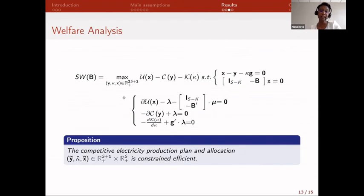Okay. So with this, we can write the social welfare with the equivalent matrix B, which is to choose the production plan and the consumption allocation which maximize social benefit. Social benefit being the expected utility, net of the expected cost of the conventional production, net of the cost of investment in the renewable capacity, such that the consumption allocation matches the production plan and the consumption allocation is constrained here. Now, when we solve this problem, we find that the first order conditions are given by these three equations. And if we associate lambda to prices P and mu to the constraint on trades due to the contract structure, we found that these first order conditions are similar to the first order conditions of equilibrium on the competitive market. So what I can say is that the competitive electricity production plan and allocation is in fact constrained efficient.